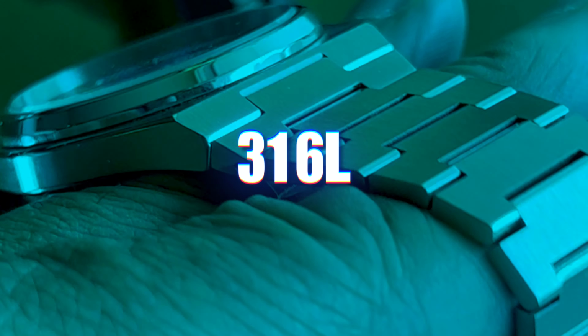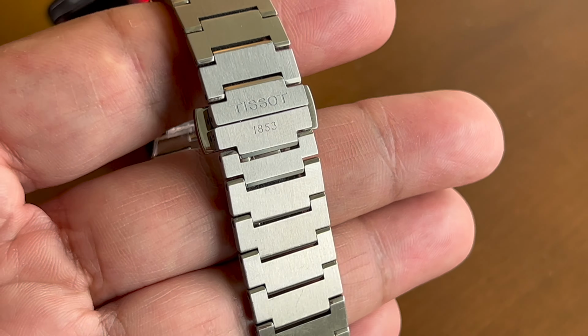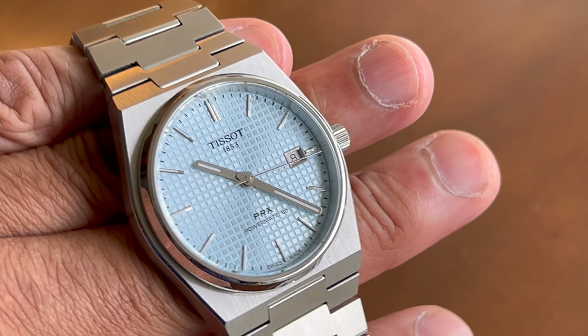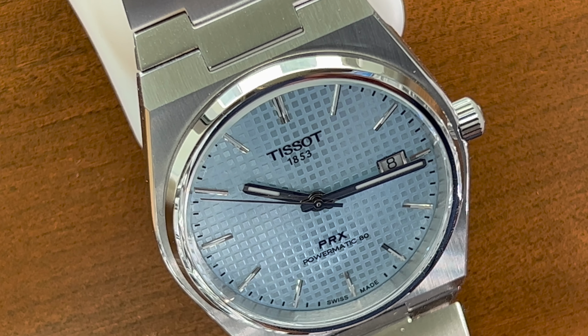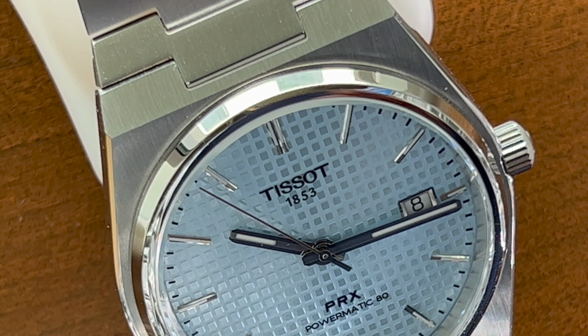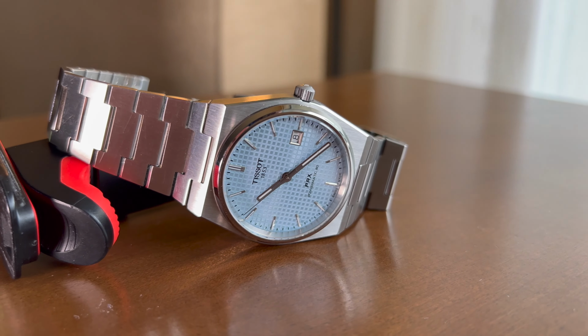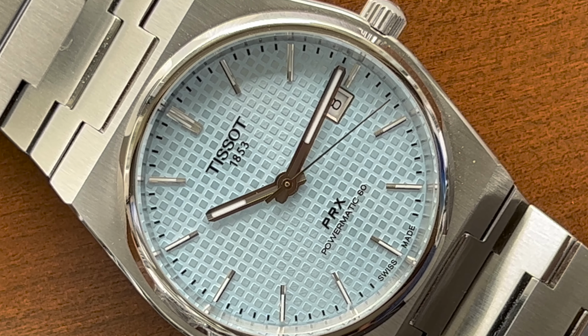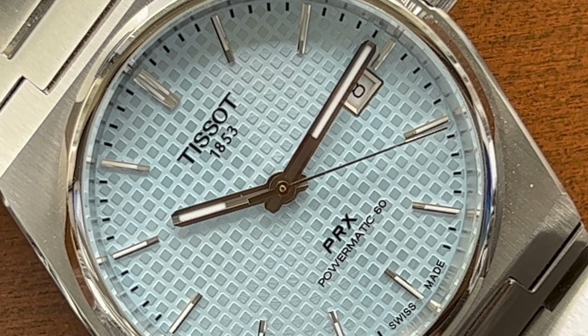Now the case, she is a beautiful brushed 316L stainless steel with polished lines and accents with a gorgeous polished stainless steel bezel ring around this dial. Now the dial, I mean, she pops. What can I say? Ice blue waffle cone textured design in this dial. You have steel indices all around the dial.